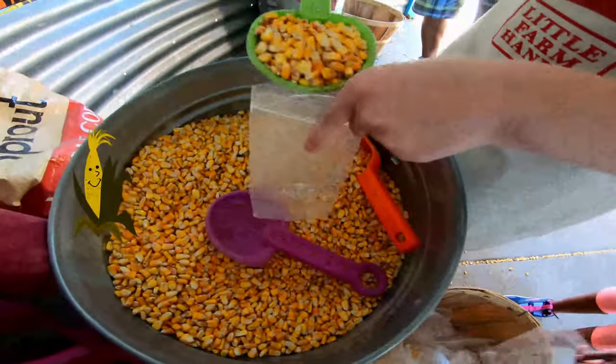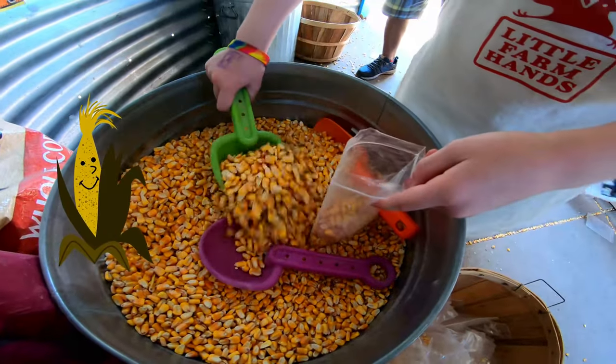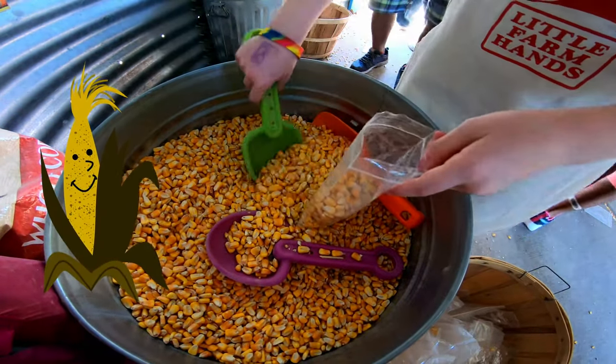Next you go into a corn silo. You put some corn into a little bag. You put that bag into your basket.